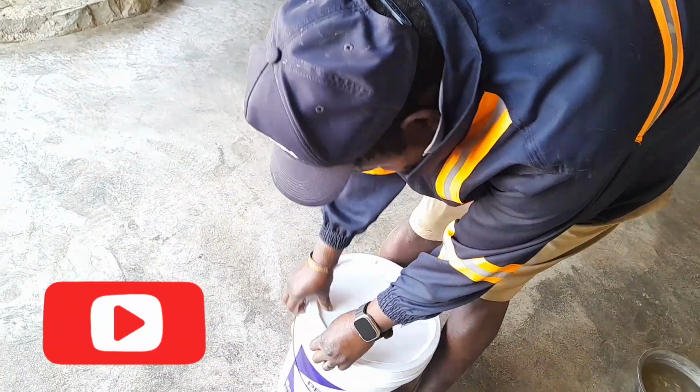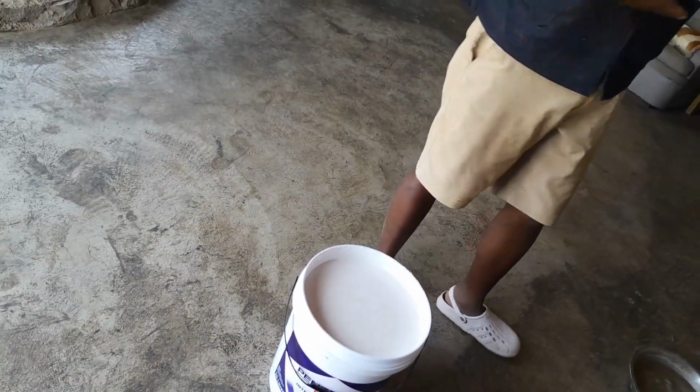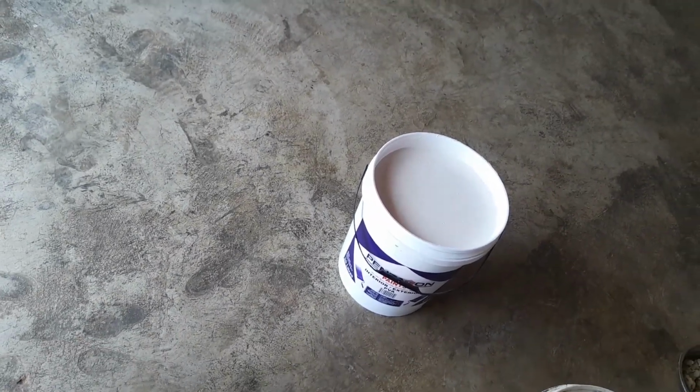You know, I've been thinking about the fact that I would like my house painted. So yesterday when Amon came from Bulawayo, he just surprised me, came carrying paint. So this is the primer. Yeah, this is the primer.